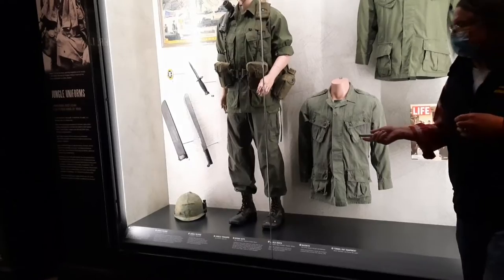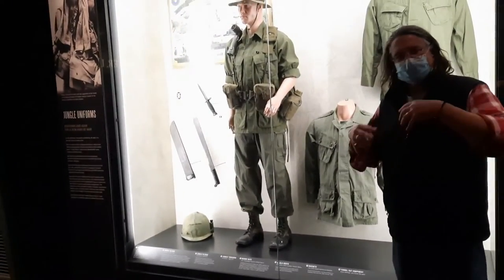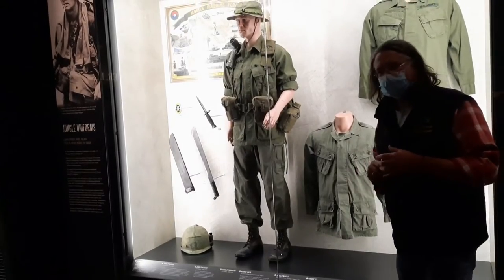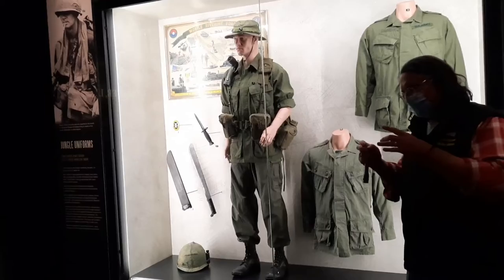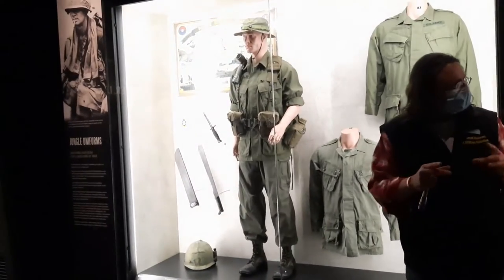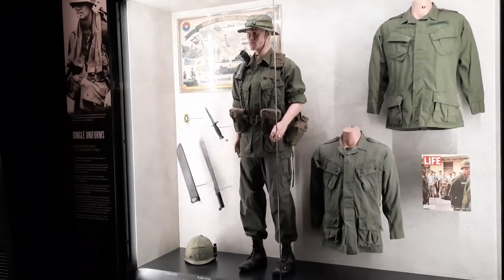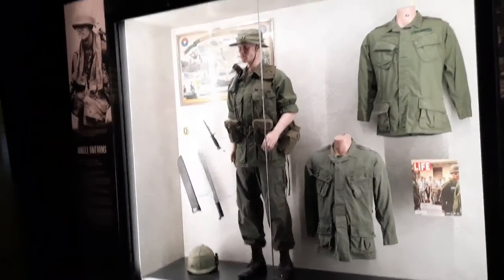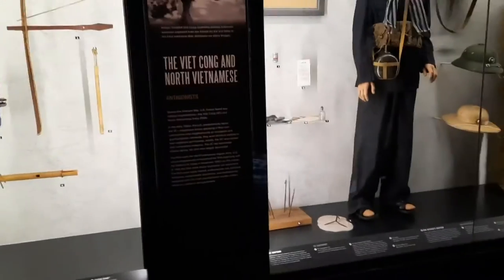The other thing about these boots is on the sole of them, there's a special pattern that just by design allows the mud to fall out of your boot more quickly. But also there is initially a stainless steel plate in the sole of the boot. So if you're walking along and you step on punji stakes like these right here, instead of nailing your foot to the ground, that's going to protect the bottom of your foot a little bit.